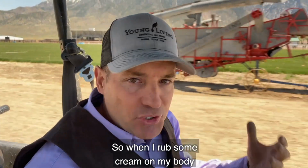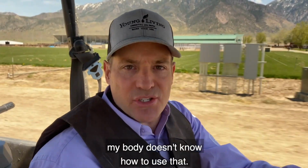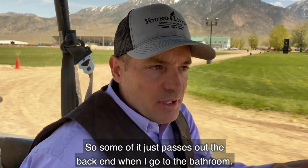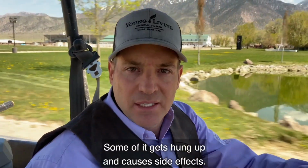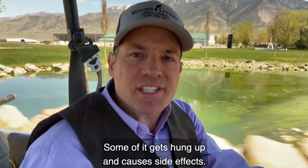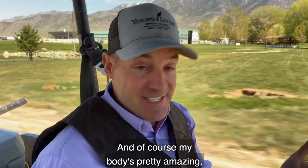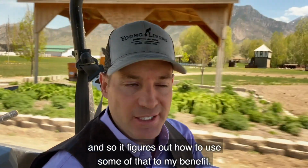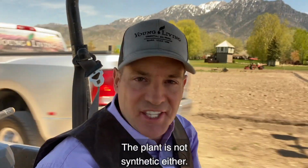So when I rub some cream on my body or take some synthetic product internally, my body doesn't know how to use that. It's a foreign material. So some of it just passes out the back end when I go to the bathroom. Some of it gets hung up and causes side effects. And of course, my body's pretty amazing, and so it figures out how to use some of that to my benefit. Well, the same thing with the plant. The plant is not synthetic either.